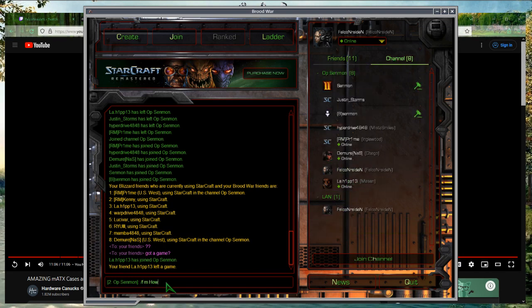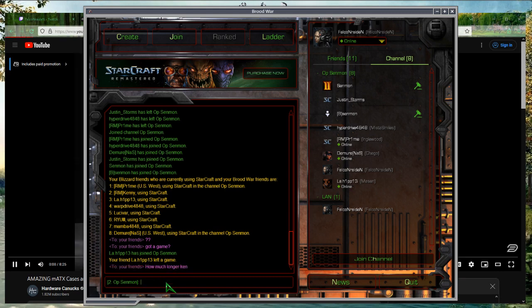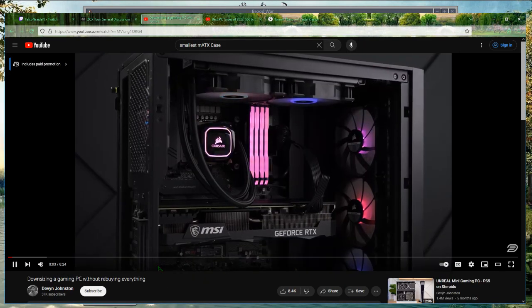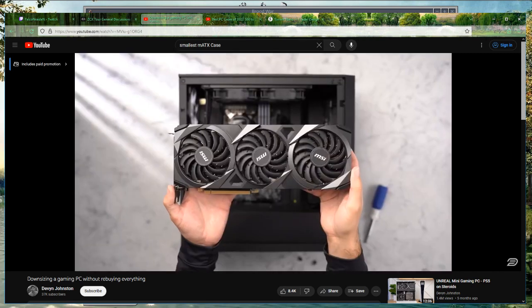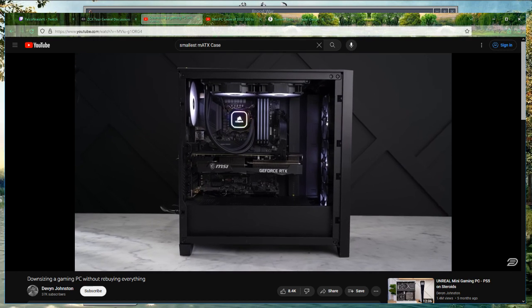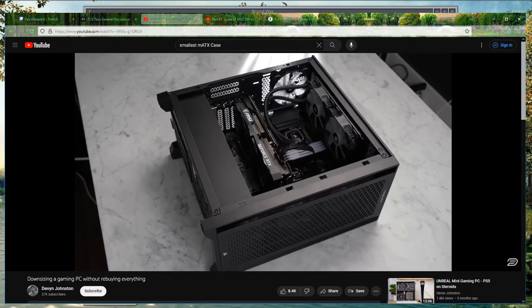I bought this pre-built from Corsair in 2020. This was when it was impossible to get your hands on a 3000 series GPU, and it was the only way I could get a hold of a 3080. Since then, this PC has served me well, with no real complaints, except for one.